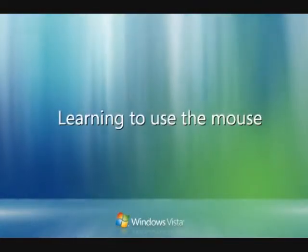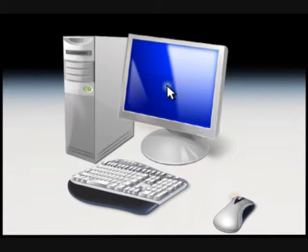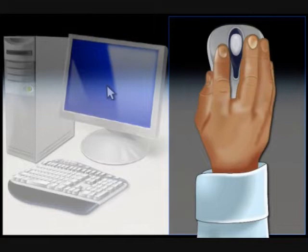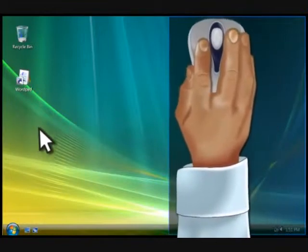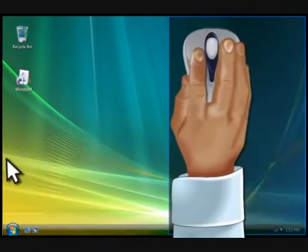The mouse is like an extension of your hand. It lets you select and interact with anything on your screen, and makes getting around Windows as easy as pointing and clicking. The mouse sits on your desk or table, and is designed to fit comfortably in the palm of your hand, with the index finger on the left button. When you move the mouse in different directions, the arrow on the screen follows the same movement. This arrow is called the pointer, and it always follows the movement of the mouse.